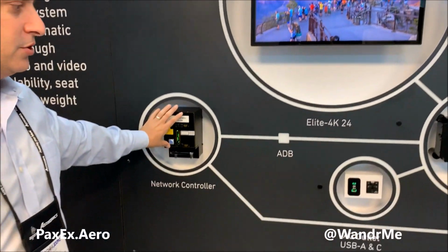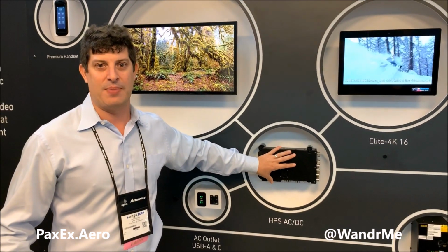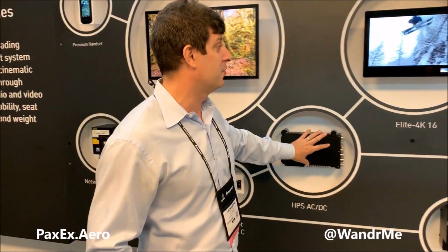The controllers are smaller than they used to be. Power and network data on the in-seat PAN is a single unit now instead of two, and it's smaller and uses less power. It's a really nice improvement.